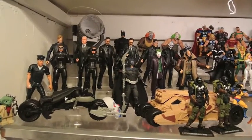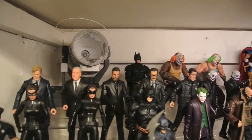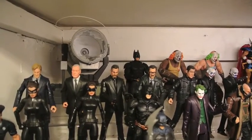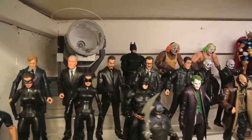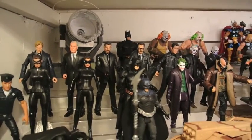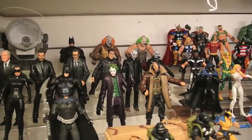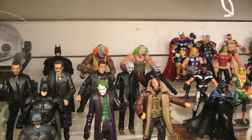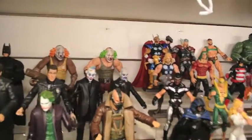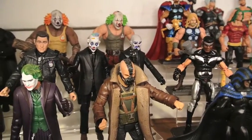Batman display. Got the Bat Signal. I've got both versions, the one with the broken glass. Whoops, something just fell. Not great. But it lights up, which is pretty cool. I've got Batman, I got some Arkham Asylum, clown face, henchman. I've got Joker in clown face and one of his henchmen.